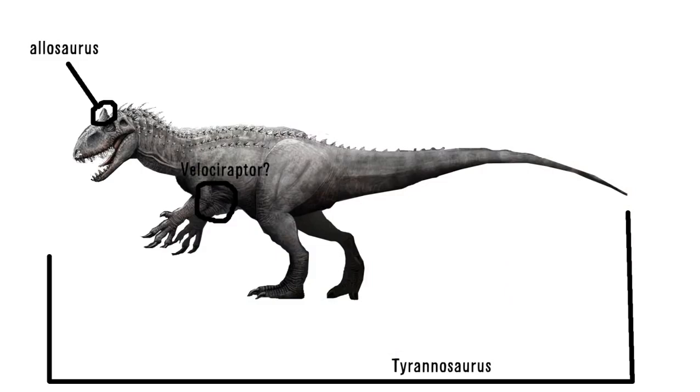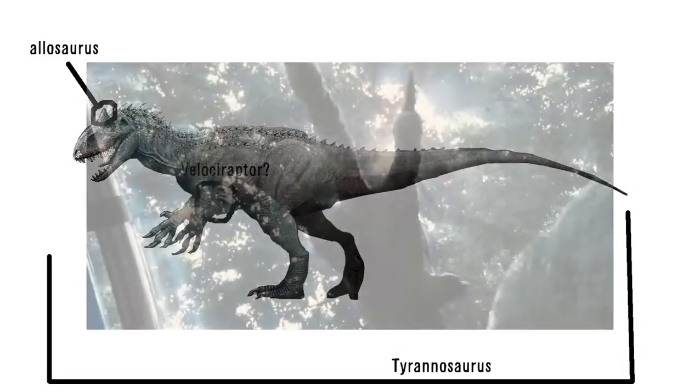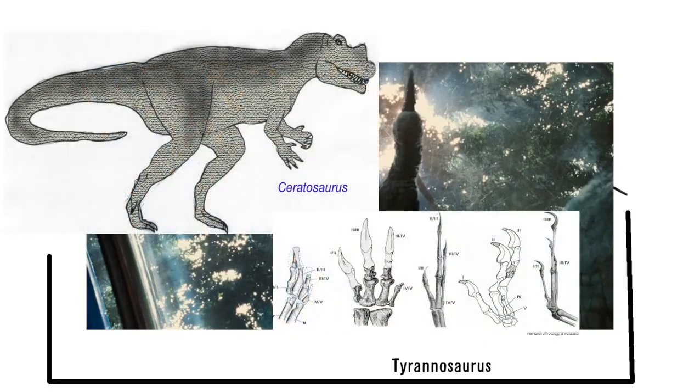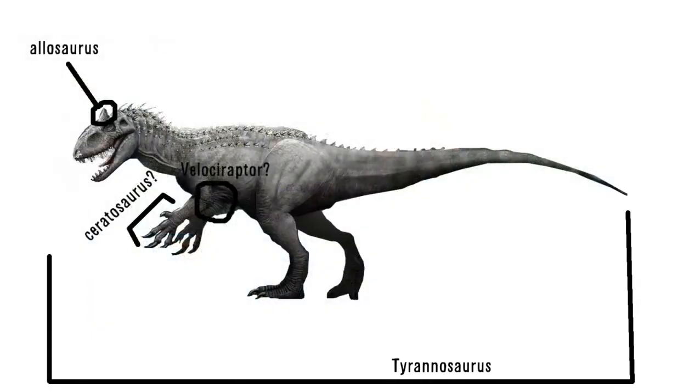It's kind of hard to tell what type of dinosaur Indominus Rex's hands belong to. They definitely aren't T-Rex or Velociraptor hands. One of the few four-clawed dinosaurs I can think of is Ceratosaurus. But Ceratosaurus had very tiny arms. Maybe the claws are completely modified and don't belong to any particular organism.